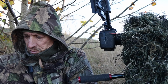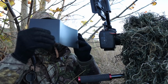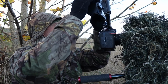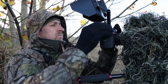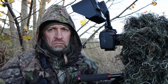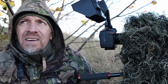Might have to put the shield on. It's a little bit bright behind us. Bang on. I'll tell you what, time for a brew, I think.